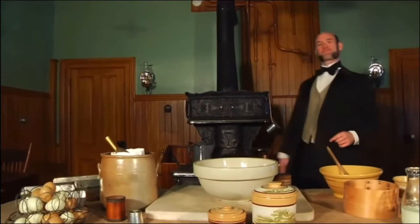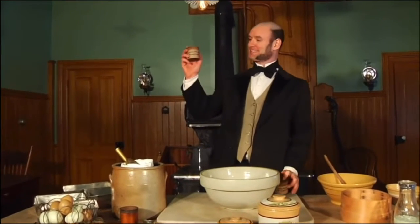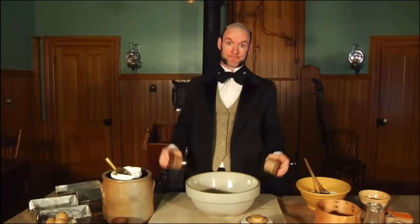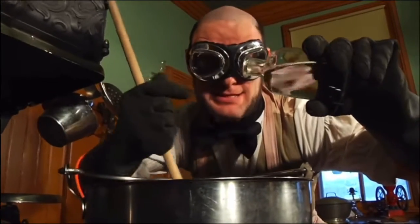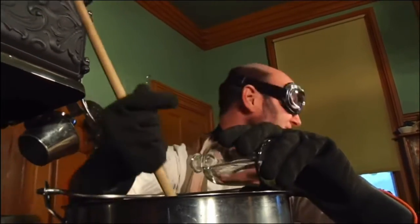Enter Harvard chemist Eben Horsford, inventor of baking powder. I replaced cream of tartar with calcium acid phosphate. I call it monocalcium phosphate. My early source for calcium was cattle bones, which we treated with sulfuric acid. It wasn't easy to make. Plus, bakers still had to mix 2 reactants.